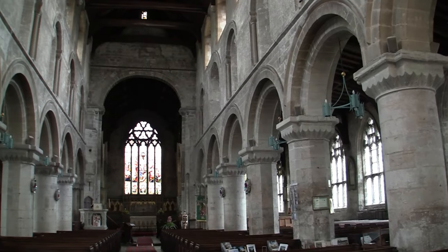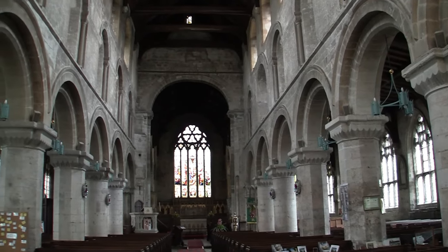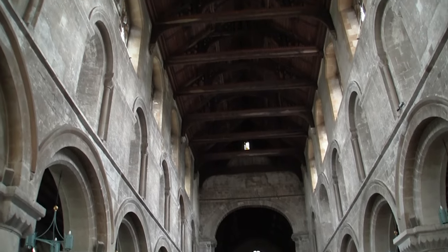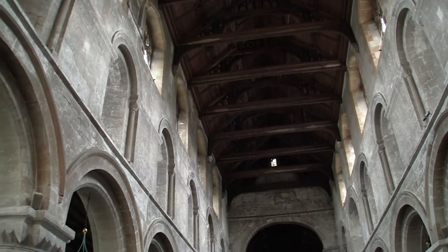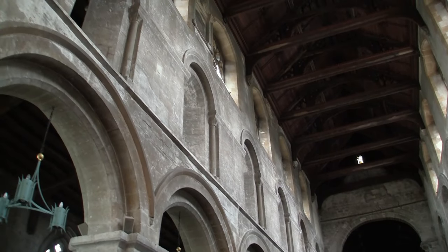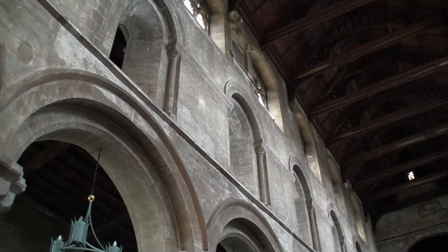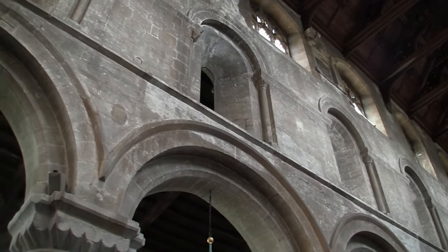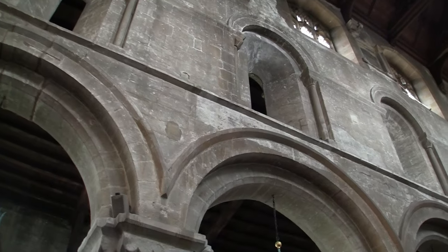The aisles here were also heightened, their roofs reaching to the top of the Norman work, as can be seen in the string course. This Norman core is like a set of stage props around which decorated and perpendicular masons supplied a theatre.